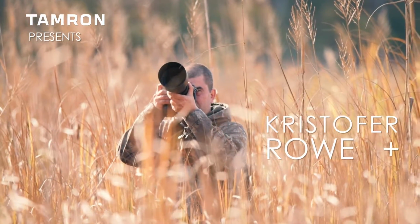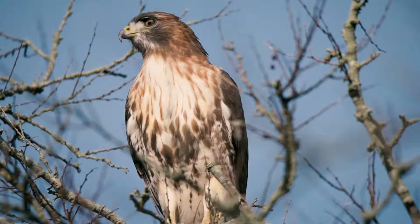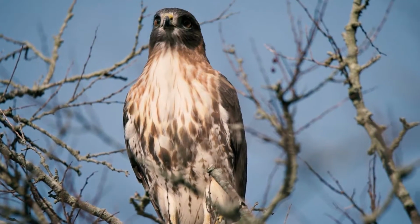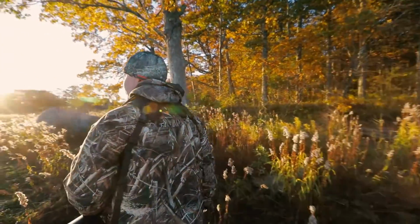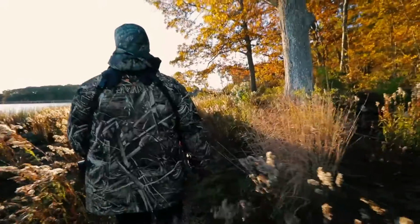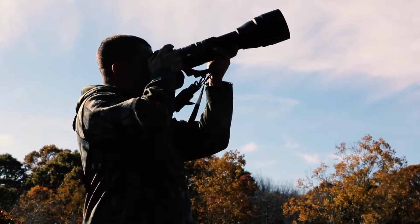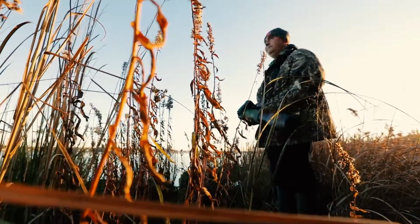My name is Kristoferrowe, and I specialize in photographing birds in flight and all forms of avian activity. Today we'll mostly be shooting in Old Saybrook, Connecticut. Along the way, I'll be sharing some great tips to help you capture distinctive bird images. One thing that's really important is spending a lot of time outside.